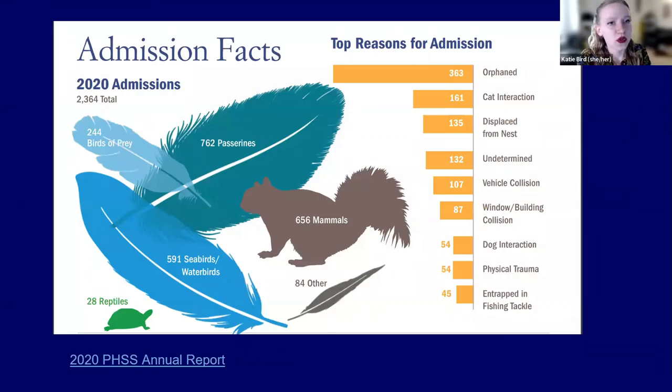So here I actually pulled some Pelican Harbor numbers straight off their website. This is from their 2020 annual report. And we have to remember while we're looking at this that Pelican Harbor also takes in mammals. So some of these numbers are a bit biased towards mammal rehab, and mammals face different threats than birds. But you can see that even here, window collisions are a top reason for admission. And the birds that I'm talking about with window collisions are passerines. So the largest number of admissions come from passerines, which are also called songbirds.